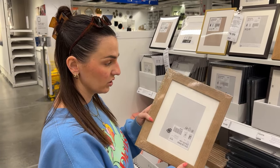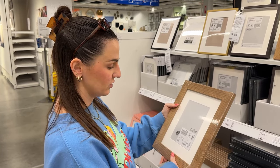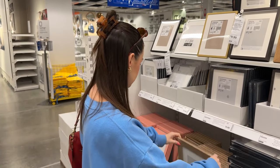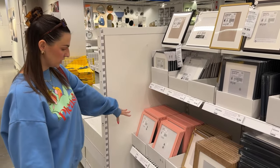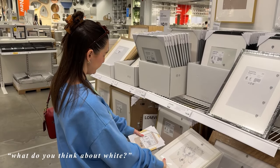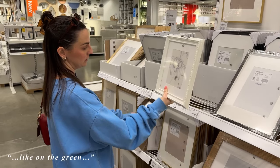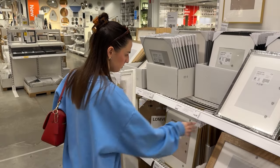I like the color of this, but I feel like this might be something that we could thrift. When it's $13 a frame, that feels like a lot. And I like the idea of colored frames, but I don't really like these colors for what we're doing. What do you think about white? I like white. It's like on the green next to gold. Yeah, I agree.